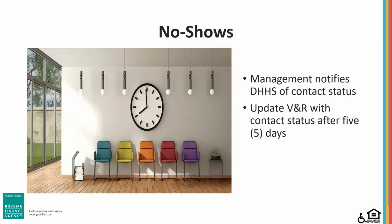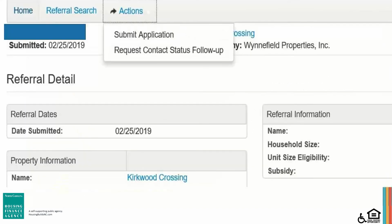Again, you're letting DHHS know, hey, you sent me a referral. I haven't heard from them. Where do we go from here? And this is what the screen would look like, where you would either submit the application if you let DHHS know the person submitted an application, or where you would request contact status follow-up because they have not shown up.